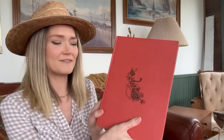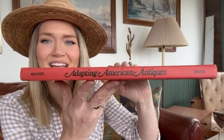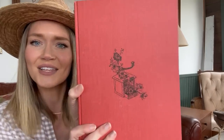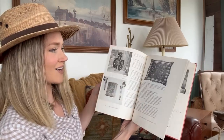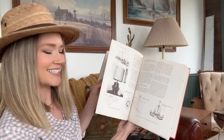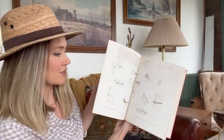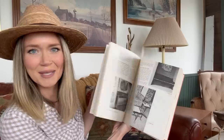I should sell it. So while I was at the outlet, I did find this little book. It's clearly from, I think, the 70s, right? It's this typeface that was used all the time. It's called Adapting American Antiques. Look at that cute little illustration on the front. You know what? I could just look at the date on this. 1971. Basically, it's a whole book from the 70s on how to use antiques as other things. Honestly, I could probably use this for myself, but you guys know that I'm not a huge fan of red books, so I'm going to go ahead and let this go to somebody else.